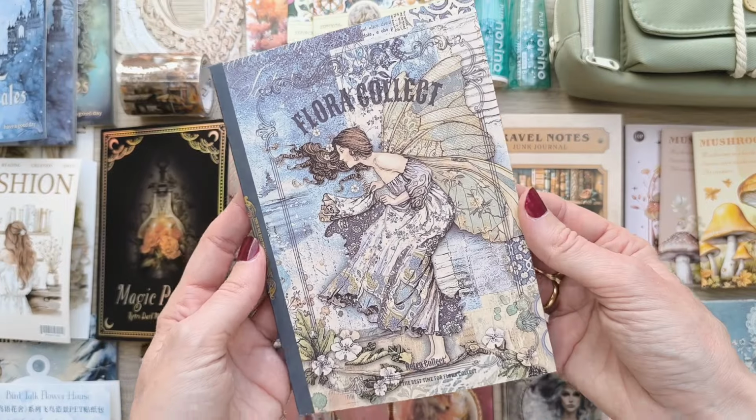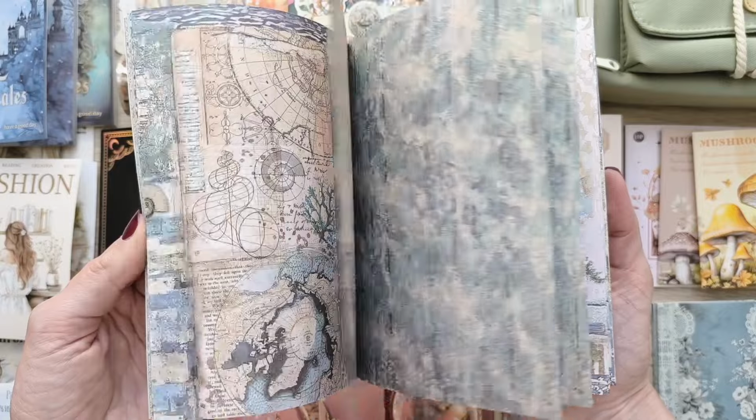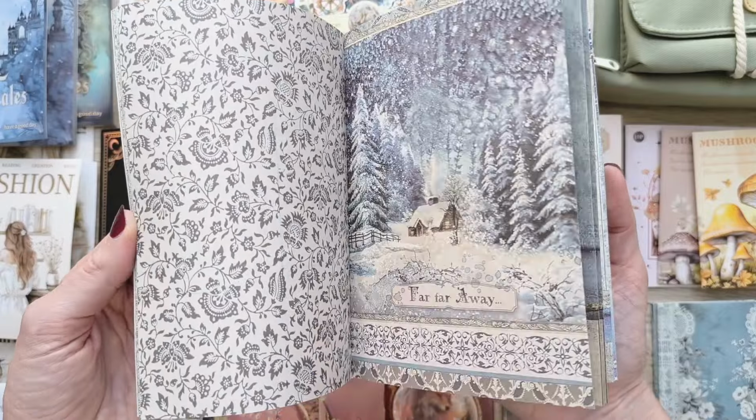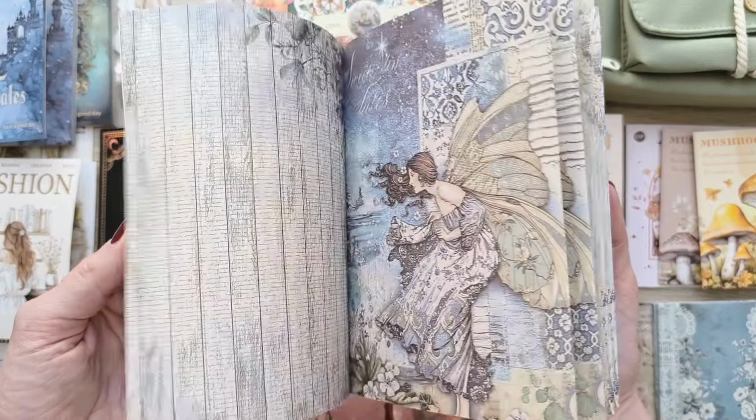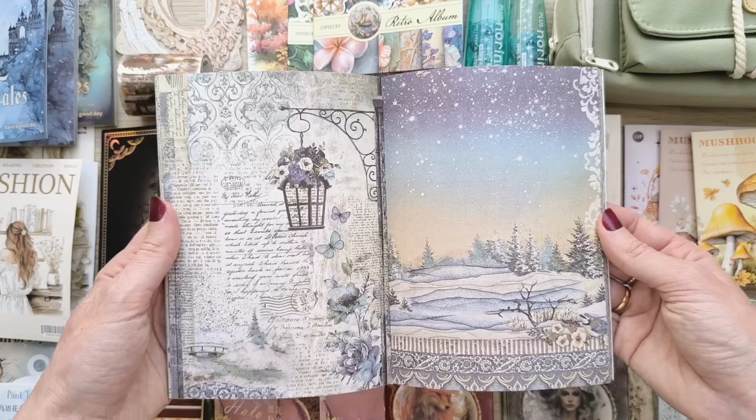Another great surprise of this haul, because I love all the designs and backgrounds in this book, but it's printed on both sides and it's a thicker paper, so keep that in mind if you don't like your journal to get too bulky.